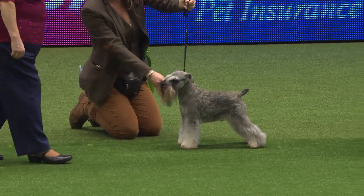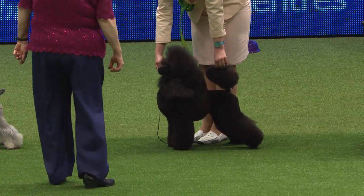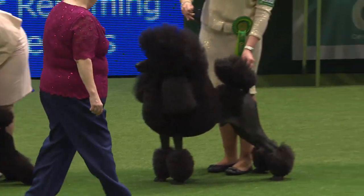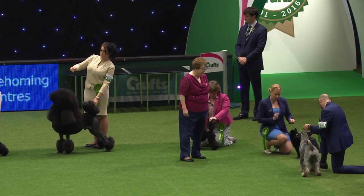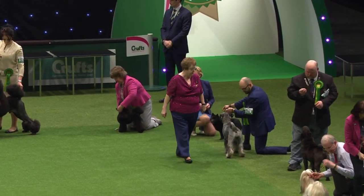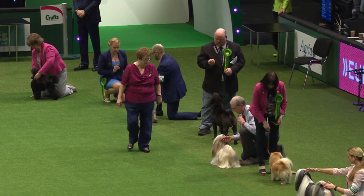Little miniature Schnauzer. You have experience of being in this ring, Jess. I mean, it is a glorious moment for any breeder, isn't it, and any owner? Oh, absolutely, but your heart is thumping at the most unbelievable rate by the time you're standing there being appraised by the judge. Well, Mary Dietz really taking a good look at this group, which is absolutely splendid to see.